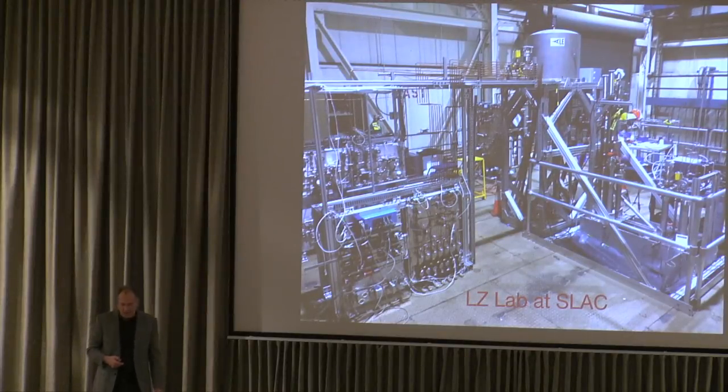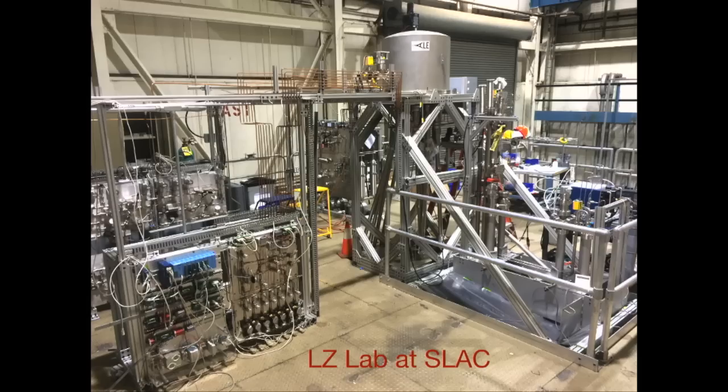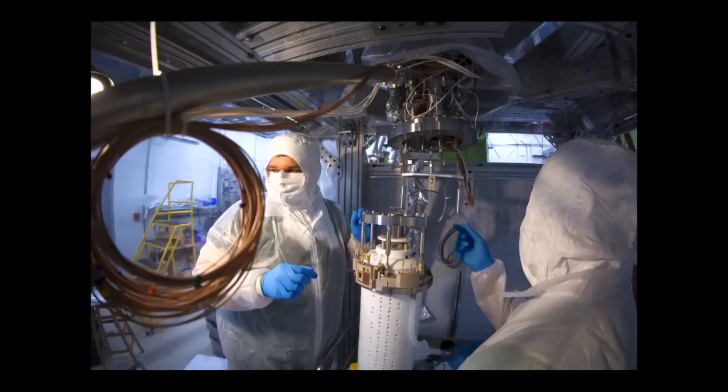It's difficult building these experiments. There are many aspects of them which are challenging. We have a lab here at SLAC, which we're using to prototype some of the parts that are in the experiment. This is a prototype of the detector guts. And some of the students and postdocs that work with us are over here in the audience. You want to raise your hand?